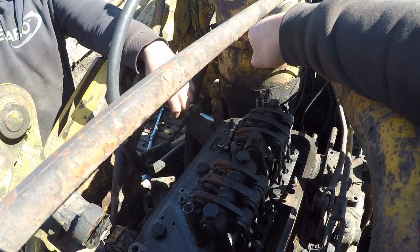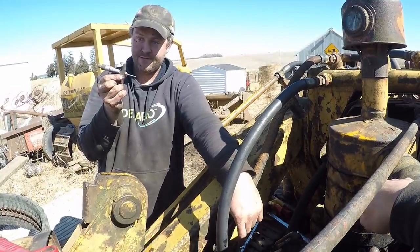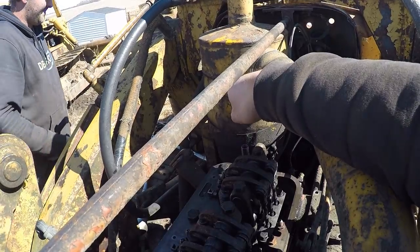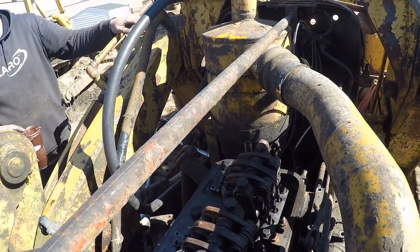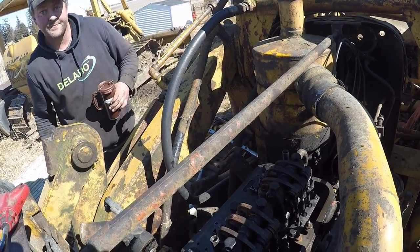Yeah, it's probably within about... Well, now that I wiped it off, it's within about 0.25. Okay. Not touching that. Nope, looks good. Okay. Okay, so now we got to put the rack together. Yes. And put the fuel delivery tubes on.